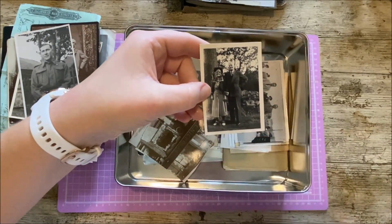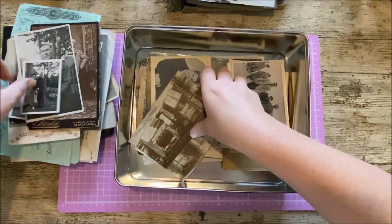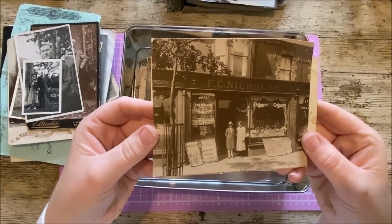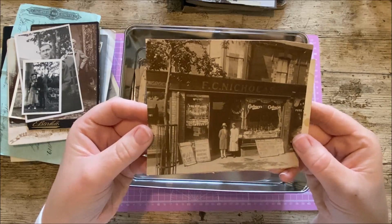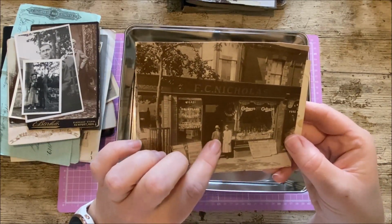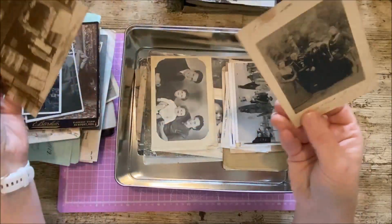These are the ones that, it's my grandmother's family. This is Grandfather Nicholas's shop. I do wonder if Dad realises that picture's in there, actually. And I'm guessing that's my great-grandmother there. And I think that's probably my great-aunt.